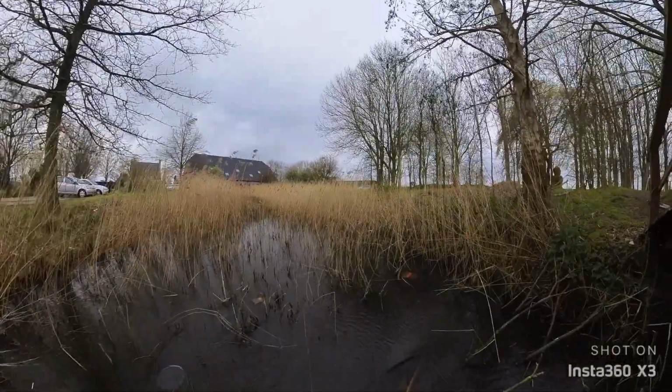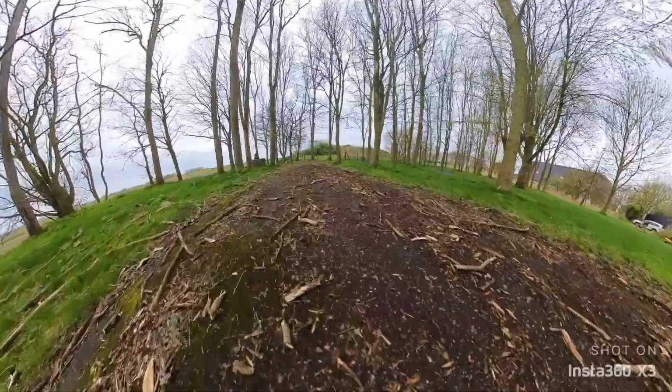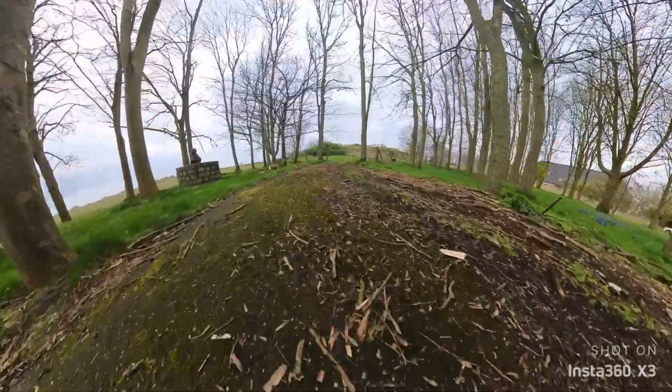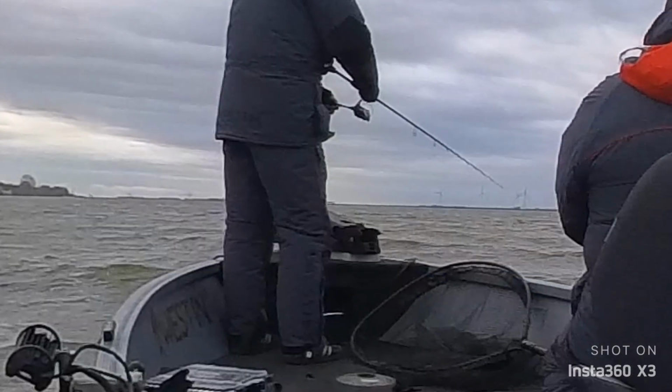On day number 4 the weather was going to be terrible and we would only be able to fish from 4 p.m. until the sun would set. But we once again managed to find the same group of fish, at least a group of fish in the same area, and we managed to pick some big ones out of that group.